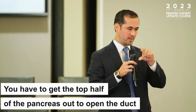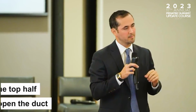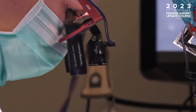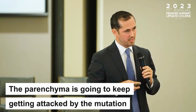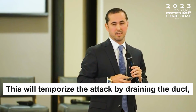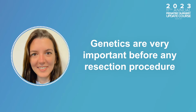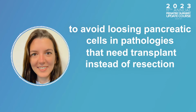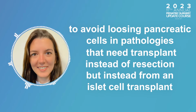So excellent question. If there's a genetic mutation, let's say there's a PRSS1 mutation, right? For a Puestow, you have to get the top half of the pancreas out to open the duct, right? And you throw some islet cells to the trash. This patient most likely is going to keep getting pancreatitis despite you draining the duct. The parenchyma is going to keep getting attacked by the mutation. So you're temporizing the attack by draining the duct, but you're not fixing the problem. Great. So genetics are very important before any resection procedure, to avoid losing pancreatic cells in pathologies that will not benefit from a resection and drainage, but instead from an islet cells transplant.